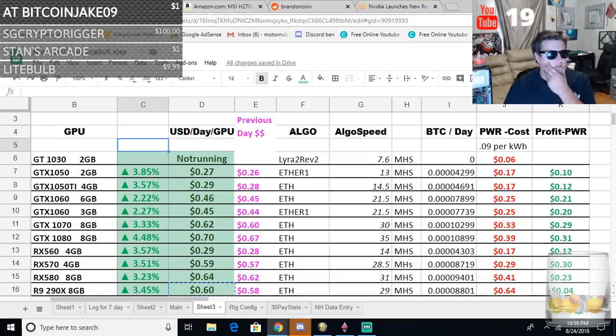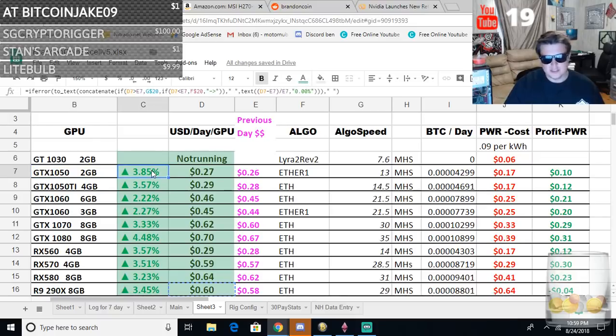Let's see our hash rates. If you're new to the channel, this is a breakdown of each and every single card that I have, and it's averaged out to one card values. So for example, this is one 1050 2 gig. It had a percentage change from yesterday to today of 3.85%. It was doing 26 cents a day. Now it's doing 27 cents a day. The algorithm or coin that it's mining is Ether-1, getting 13 megahash or 4,299 satoshis. It's burning 17 cents of power a day, so it's profiting after power 10 cents. That is how you read this whole chart.